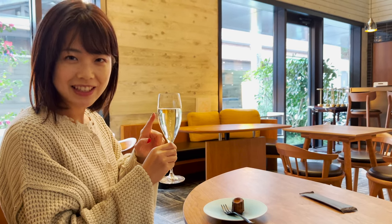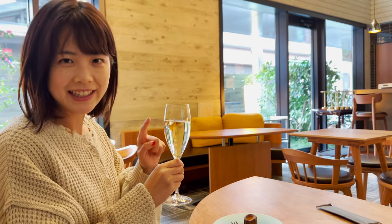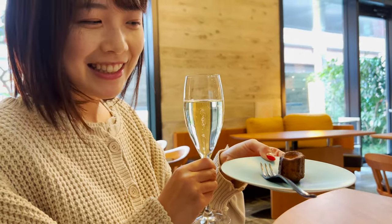This is a welcome drink, so you can choose sparkling wine or juice with dessert.